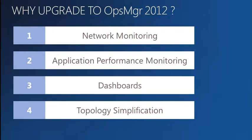In this release, with our partnership with EMC, we've taken it a step further where we actually go and figure out the properties of every device. We can actually show you the health of the device and give you a lot more in-depth knowledge on the different devices that are there. So a big investment in network monitoring this release.